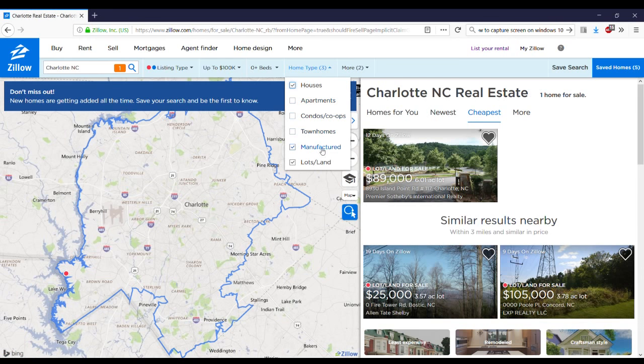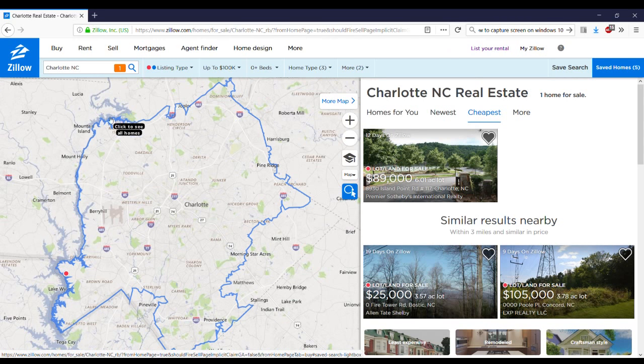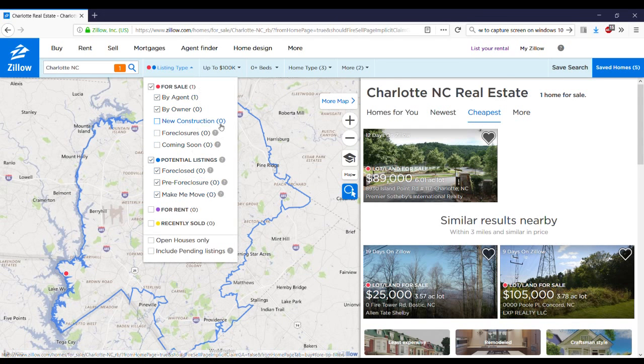You can see I have houses, manufactured, and lots of land, and then some acreage here and days on Zillow, things like that. We said Charlotte, and we have different listing types. I always do for sale by agent and by owner. I'm not looking for new construction or coming soon. With foreclosures, what I learned is that right now in the market they're basically going for full asking price, so you're not always finding a good deal, and there's usually a lot of competition for those as well. Right now the market is very hot, if you will. There have been multiple times where I found a property in the morning, scheduled a time to go see it that afternoon, and as I was driving there, it went under contract. So that kind of gives you an idea.